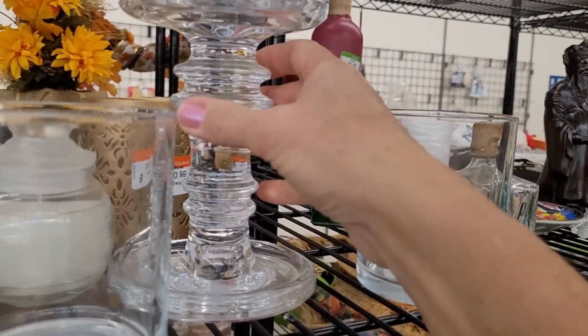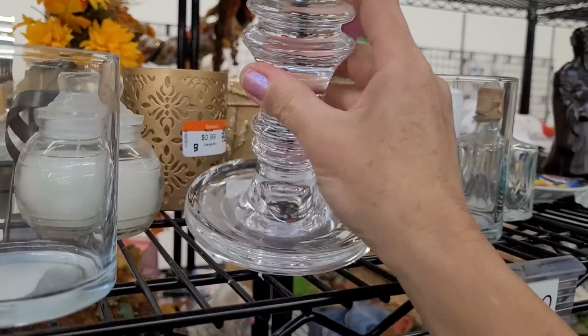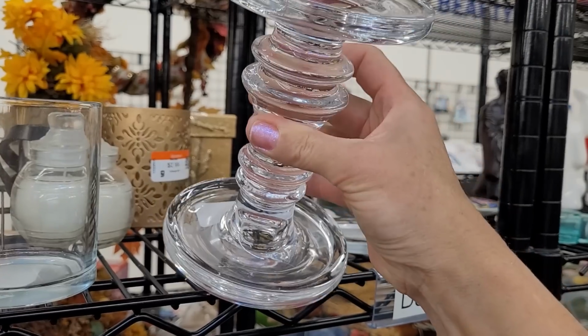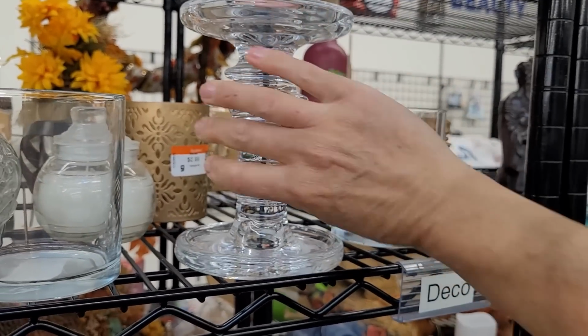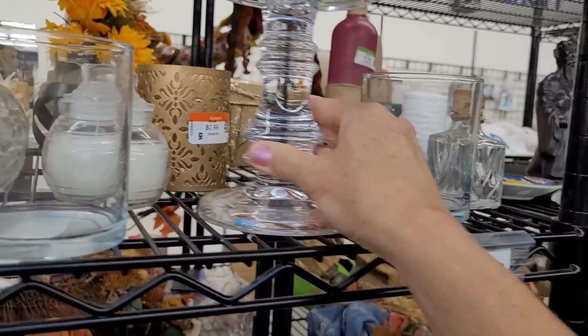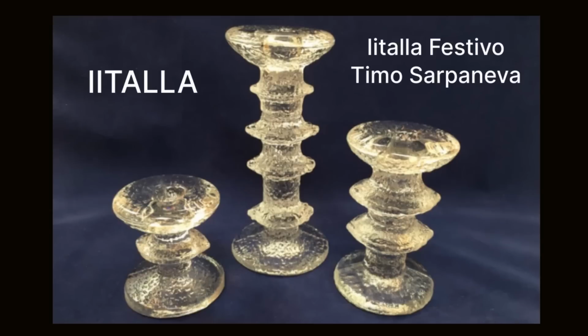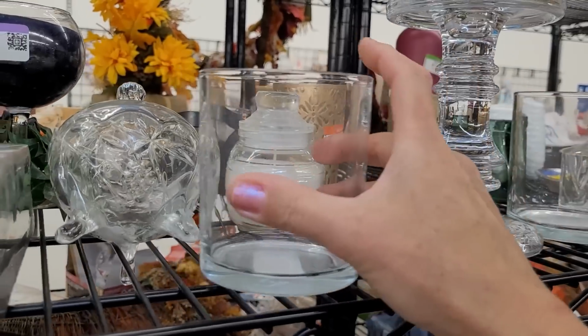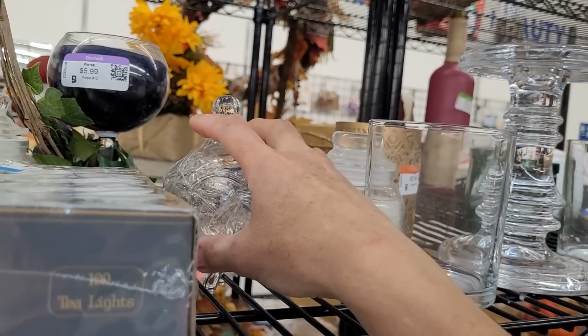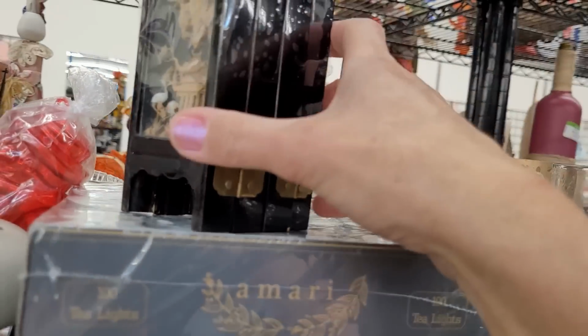I think this is an IKEA candlestick, but it has the look of a brand that you really want to be on the lookout for, and that is Iittala of Finland. I'll put a picture in here so you know what to look for. Iittala candlesticks sell very well for me, especially when I find multiple sets of two, maybe even three.